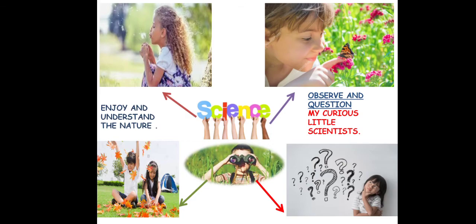So, I really love science because it helps me to enjoy and understand nature better. It allows me to question. It allows me to observe. Observe means to watch and then question. Okay? And the more you watch and observe and question about things around you, you will understand better your surroundings, your nature, and the things around. Because we are very curious animals, we have been inventing new things. We have made our work and our life easy thanks to science. Thanks to questioning and finding out the truth. And we have discovered so many machines, so many things which have made our life easy. Thanks to science. So, my curious little scientists, explore.